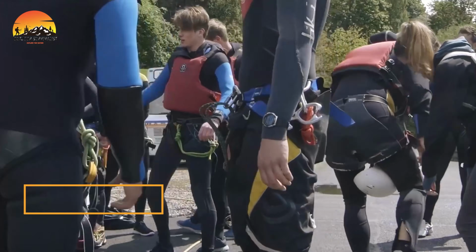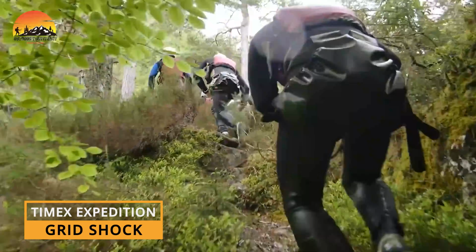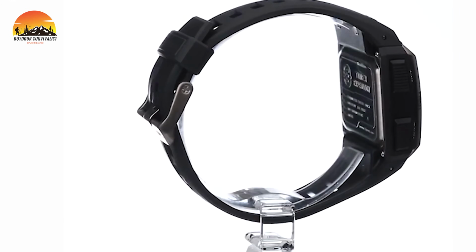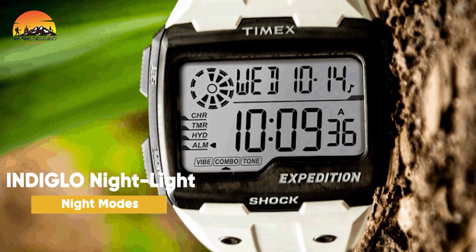The Timex Expedition Grid Shock is one tough watch made for rough conditions. It's built to resist shocks and has a super tough crystal. You can check the time in the dark with the Indiglo night light, and the dual mode alarm can buzz or make a sound to get your attention.